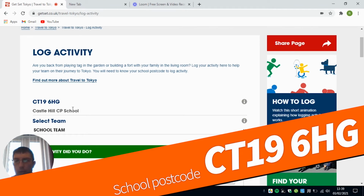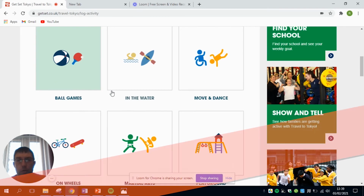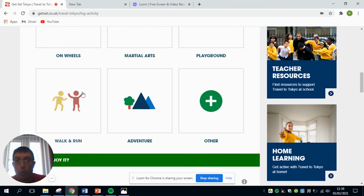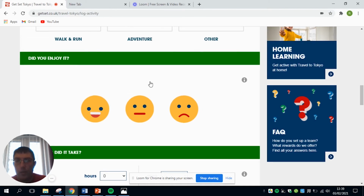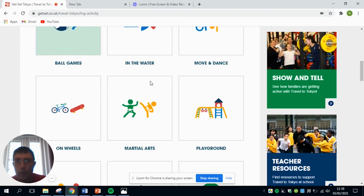And then when you select the school, it'll ask you what activity you did. So you choose from one of these options, and you're most likely to either have done a ball game, or maybe playing in the playground, or a walk and a run. In these times, we're not going to have done anything in the water. You might have been doing some moving and dancing. Once you click that, you say, did you enjoy it? And I'm going to say that we're going to do some playground.